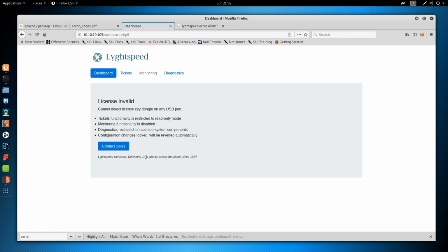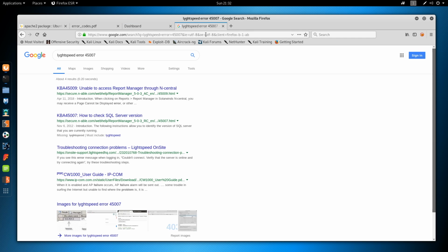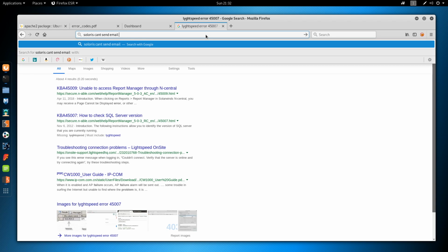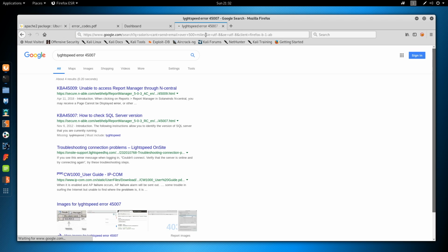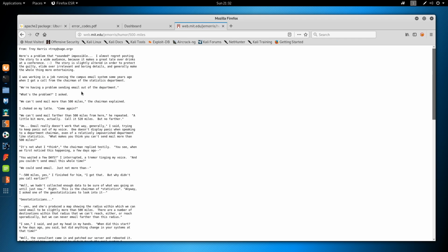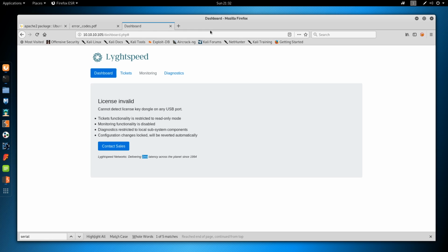And I bet physics will have a thing or two to say about that, because 1 millisecond latency is not possible across the planet. And that reminds me of a really funny story. If you Google, like, Solaris can't send email over 500 miles, you'll get to this thing from web.mit.edu, and it's absolutely hilarious about a sysadmin troubleshooting an email problem where his VIP couldn't send email over 500 miles. And if you know anything about networking, you may think that sounds asinine, but this actually makes sense once you read the whole story. So definitely check that article out.